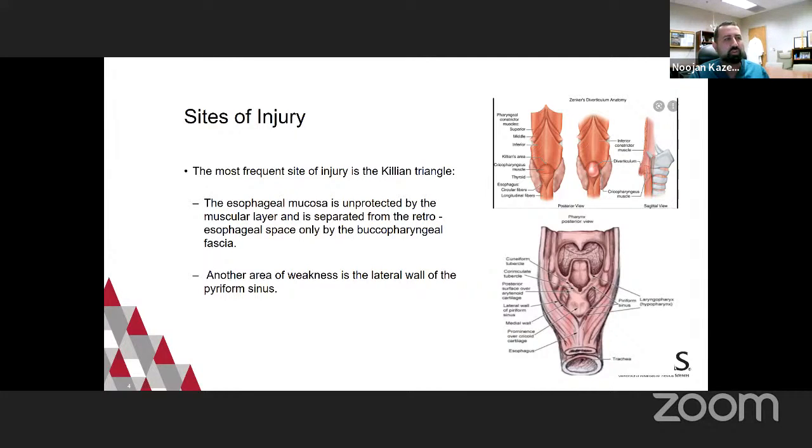for injury to the esophagus is known through Killian's triangle, which is this triangle here. You may see it separated by the structures of the constrictor muscles, in particular the thyropharyngeus, and then the cricopharyngeus, which spans mediolaterally. There is this defect here where there isn't a muscular layer, and there's only this buccopharyngeal fascia, which separates the esophageal mucosa and the vertebrae.